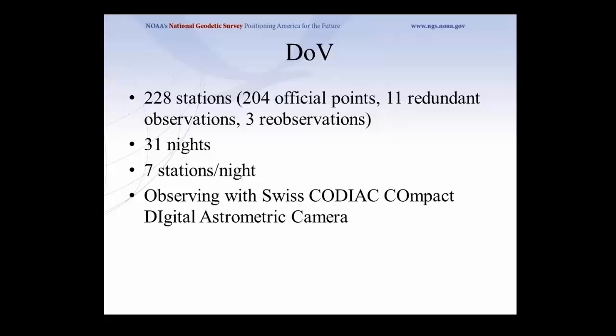I think we had 40 some odd nights that we tried to work, but due to clouds or rain or a busted setup, because on the west side of the line we had significant train traffic, which, as you can imagine with instrumentation as sensitive as some of this, would cause vibrations in the ground. Even sometimes if you couldn't feel those vibrations, the vibrations affected the observations. So sometimes those observations would have to be redone. And again, we observed using the Swiss Kodiak astrometric camera.